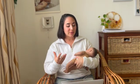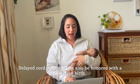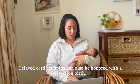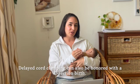So in most hospital settings, you'll see delayed cord clamping at least at a minute. Generally, a minute to 3 minutes is probably what you're going to hear in the hospital. About at the 2-minute mark, 70% of the placental blood will have transferred into your baby. That's still not all of their blood.